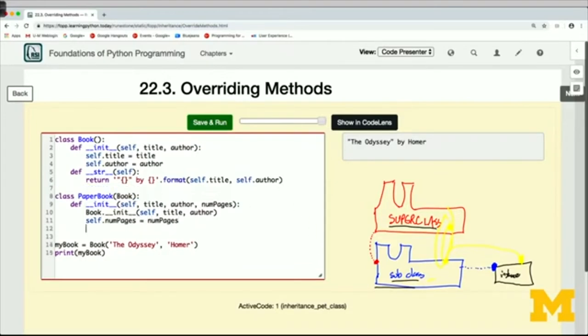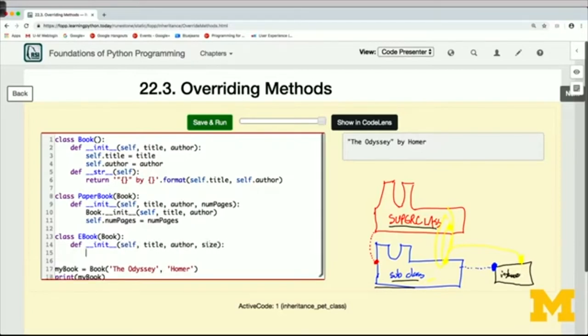Now let's suppose that an electronic book doesn't have pages, but it has a file size, like 3 megabytes, 5 megabytes, hopefully not a gigabyte for a book, but it has some size. So I'll say class EBook inherits from Book. So just like a book, an ebook is going to have a title and an author. And I'll say def __init__ self, title, author. And then instead of num_pages, it has size. Again, that's going to be the number of megabytes that this ebook takes up.